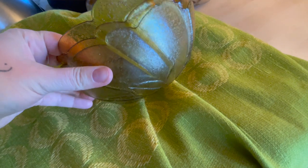And then I found this bowl. I don't know if you remember from my Thanksgiving table video, I only had three of them. So this is my fourth one now. So now I have a full set.